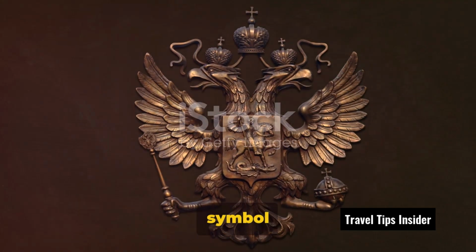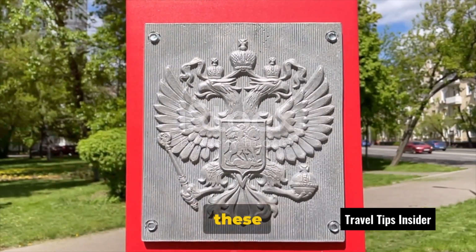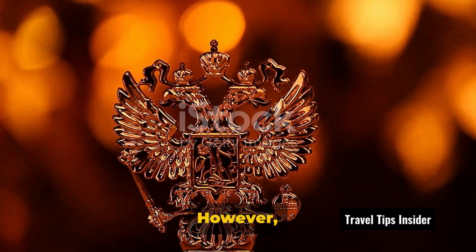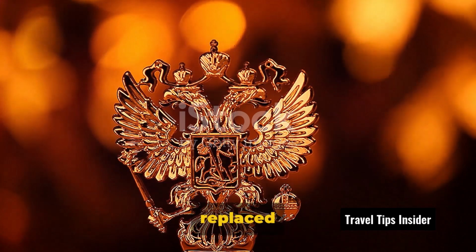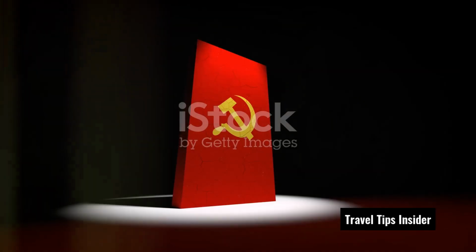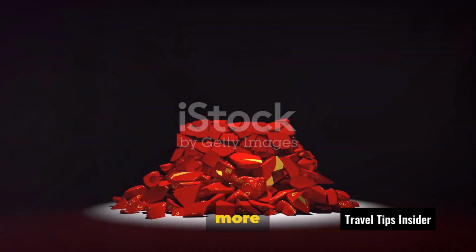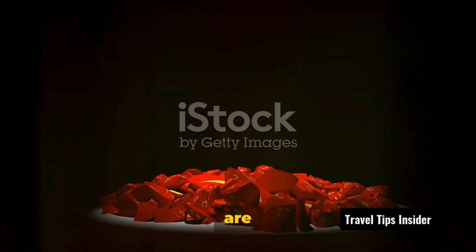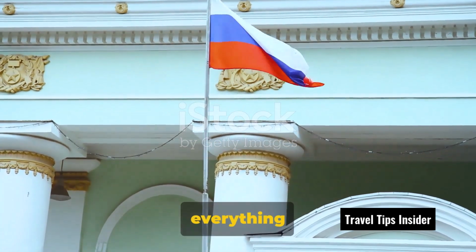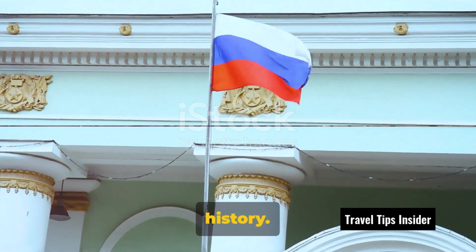Another fascinating symbol within the Kremlin's walls is the change in the Kremlin stars. Originally, these were 2-headed eagles, a symbol deeply rooted in Russian heraldry. However, in 1935, they were replaced with 5-pointed stars, a symbol synonymous with the Soviet Union. These symbols, the Tsar Bell, the Tsar Cannon, and the Kremlin stars, are more than just historical artifacts. They are markers of Russia's evolution, from its monarchy to its socialist era, and everything in between. These symbols serve as markers of Russia's rich and diverse history.